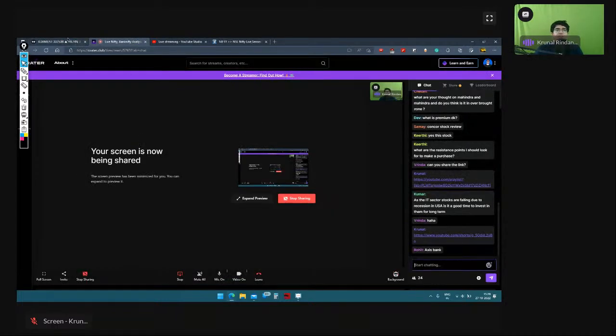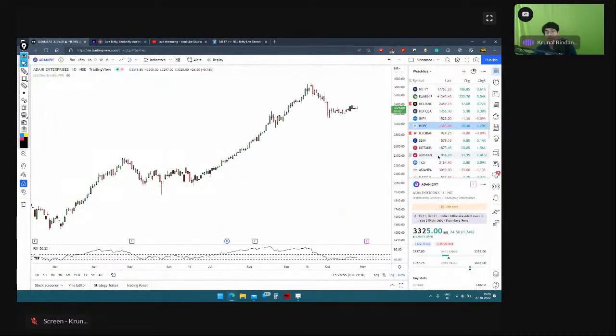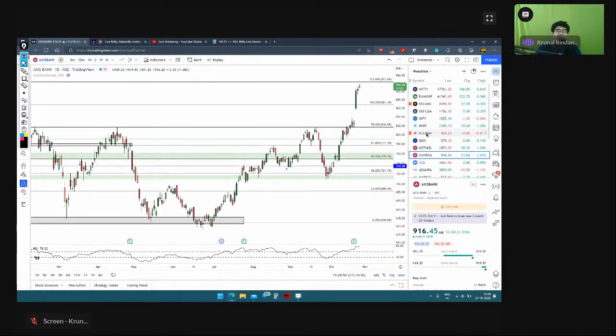Axis Bank, fine. We can look at Axis Bank and we look at Concor. Any other stocks, please let me know. Otherwise, we can start winding up.